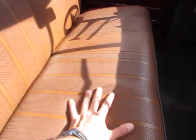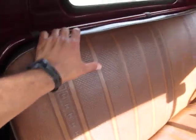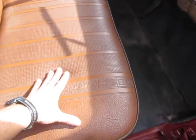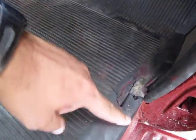I love this old style upholstery, though this is new. I love that imprint that they do. That's a little bit more expensive to do. A lot of guys don't do that. Usually you see just a plain bench seat. Older, possibly original floor mat, or older floor mat. It's got a couple of little imperfections in it, like that right there.